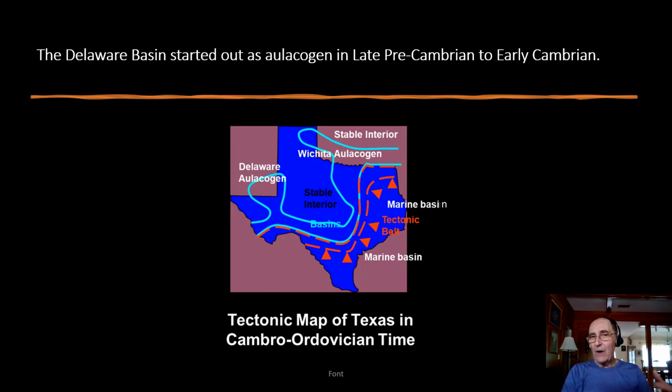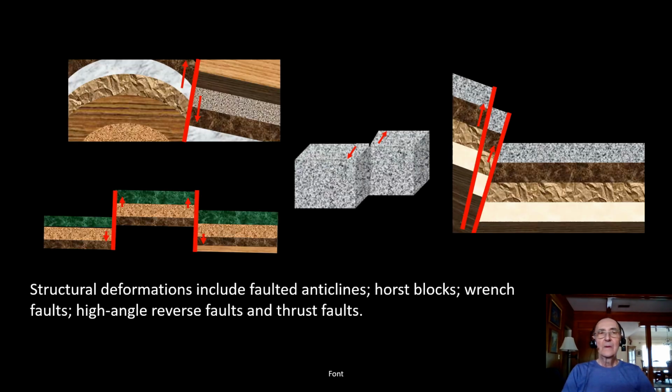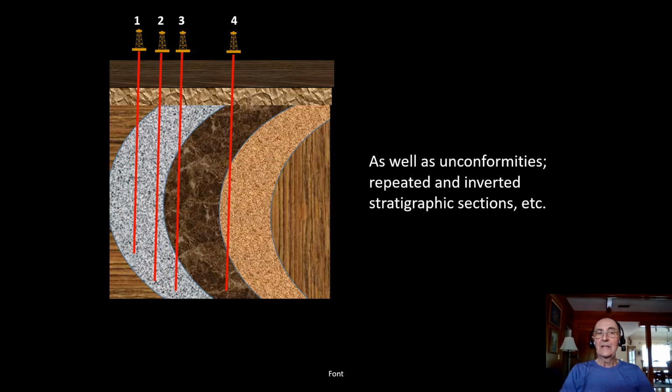The Delaware Basin started out as an aulacogen in the late Precambrian to early Cambrian time. In terms of the structural deformations that you see in the basin today, you see the whole spectrum of what you can imagine, from faulted anticlinals to normal faults to horse blocks, grabens, some significant wrench faulting, high angle thrusts, low angle overthrusts, and some significant major unconformities involving repeated and even inverted stratigraphic sections.